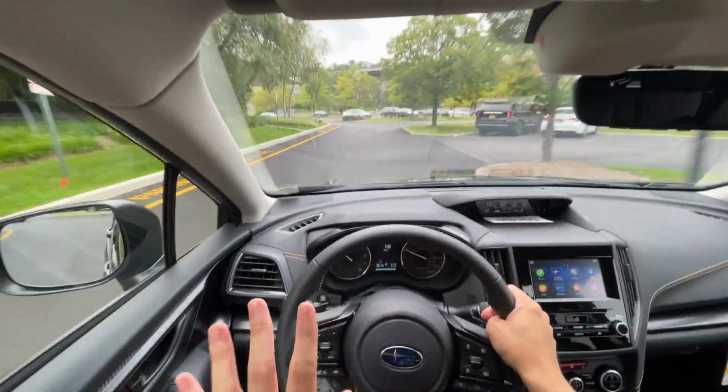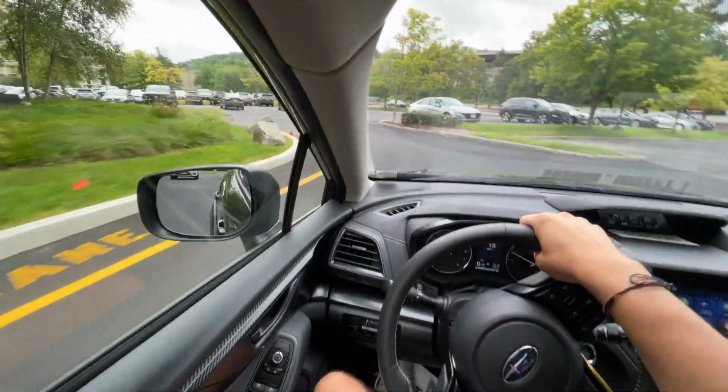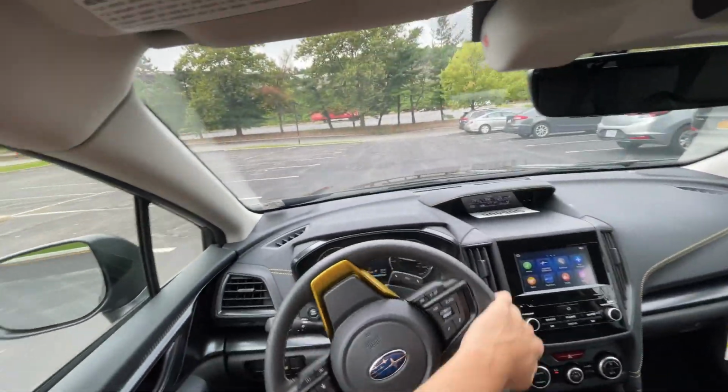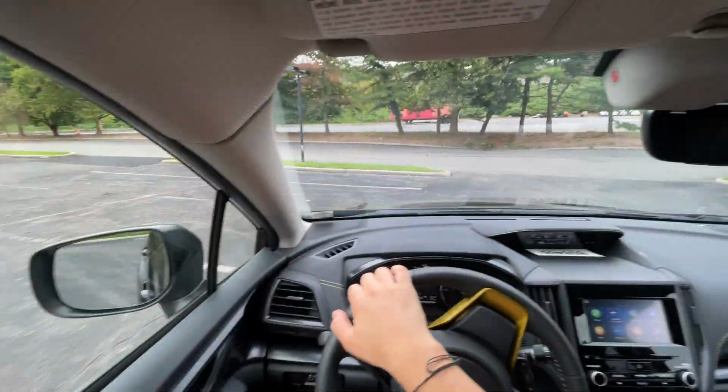Now, you don't even get, I'm going to show you guys in a second, LED headlights. It's regular halogen style and high intensity beam headlights. Taillights are LEDs though. Let's just park up over here. I'll give you guys a little bit of a tour of this vehicle.